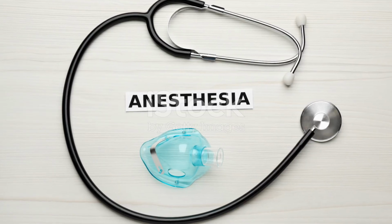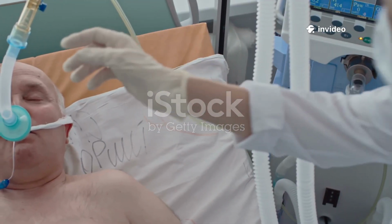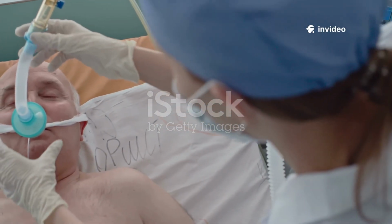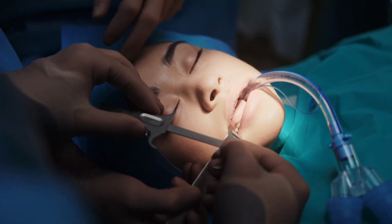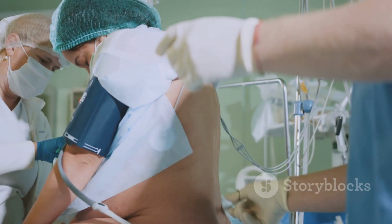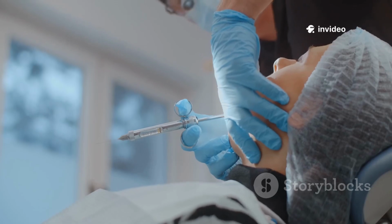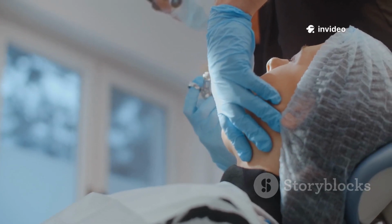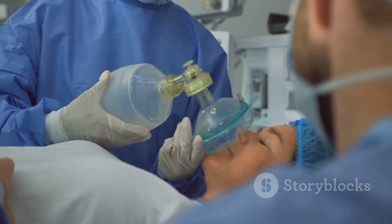So, what exactly is anesthesia? It's a state where sensation or awareness is temporarily controlled. There are 4 main types. General anesthesia means total unconsciousness. Regional anesthesia numbs a large area, like when we do a spinal or epidural. Local anesthesia is focused on a small area, and then there's sedation, where the patient is relaxed but still conscious.